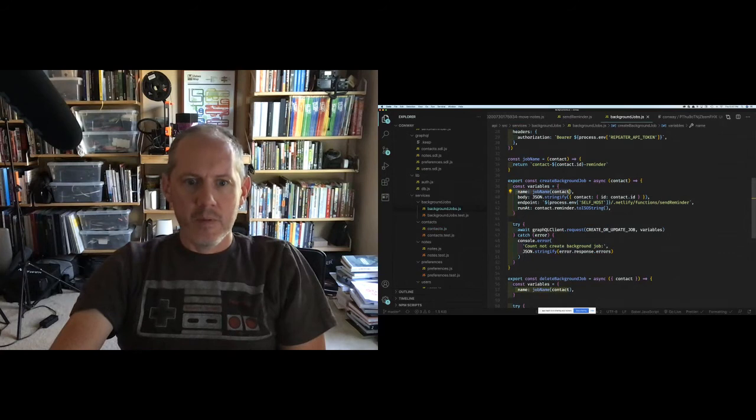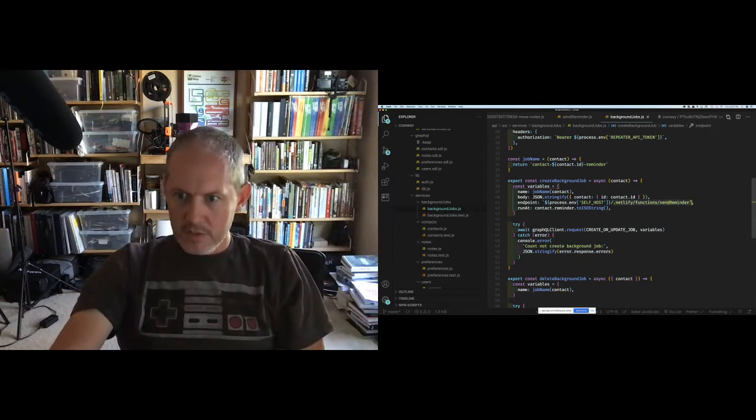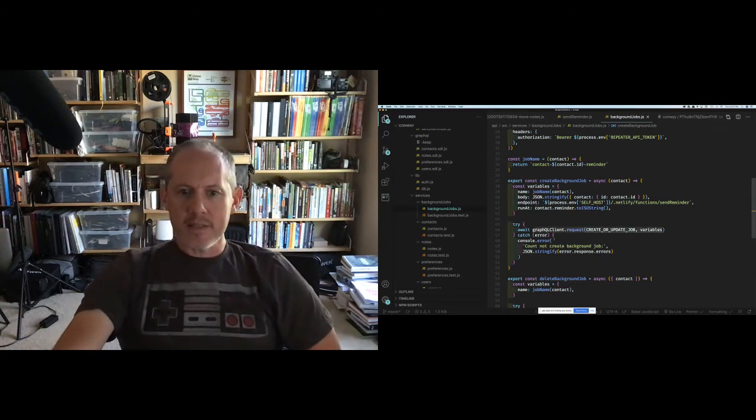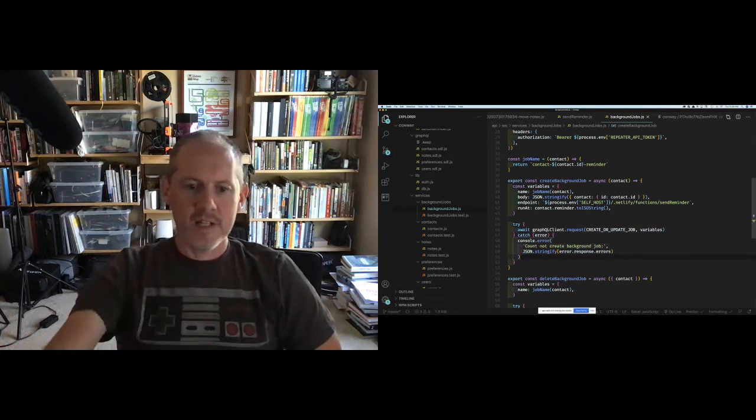He's going to set up some variables. Here's the name of the job, the body, which is that contact that I'm going to need when it calls back to my function. Here's that URL to the function I need to call, and then when to run is whenever the reminder's time is. So then I just make that request, and then assuming it works, I'm done. Otherwise, I'll console error, cannot create background job. And you'll see that reflected in your logs.